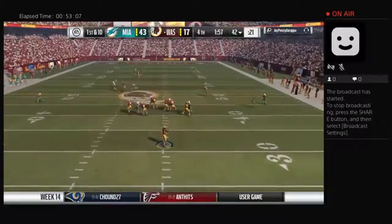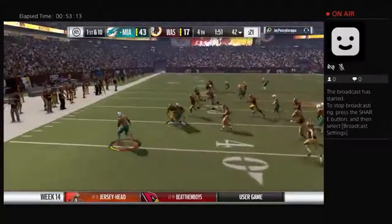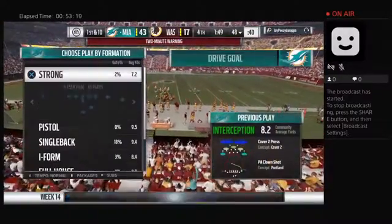Now a play fake here on first down. He's going to let it fly. And his pass is intercepted for the 4th time today. A great read, and it's picked off. And he'll bring it all the way back just a yard or 2 shy of midfield.